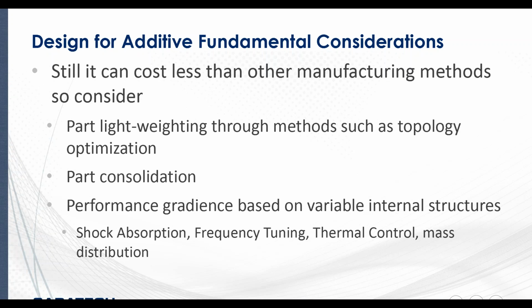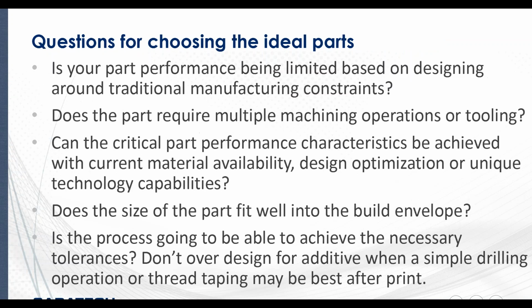And then also, performance gradients, as I've called them here, where you can actually control the geometry internally to help with things like frequency tuning and mass distribution, things like that. So those are definitely things that you can benefit from additive in your design process considerations. I won't go over all these because it's fairly wordy, but we will have this presentation available for distribution. But here I'm just outlining some key considerations and questions you want to ask when selecting and choosing your ideal parts for design for additive.